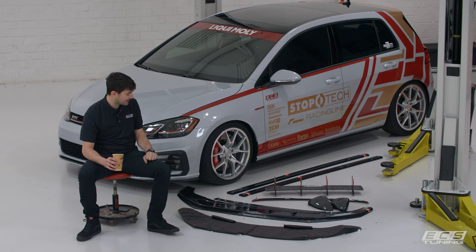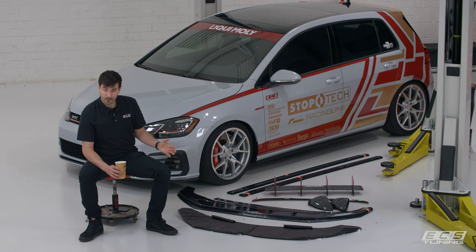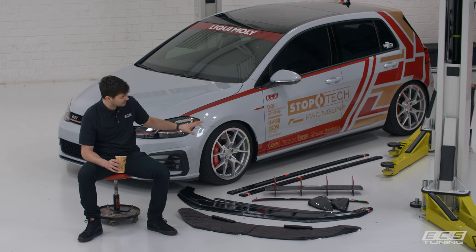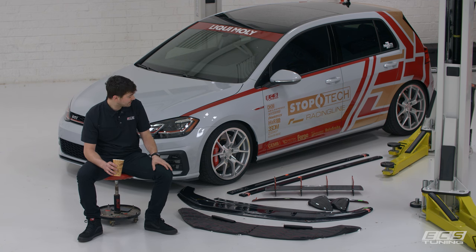Maxton Design is a European company. In Europe, they've had the MK7.5 for long enough to actually design some stuff. We were looking for a front lip, a spoiler, a diffuser, some side skirts, and nobody really has them for the car. But Maxton, we talked to them. These are pre-production. They sent them to us, so we're going to install them. Hopefully they fit well. If they fit anything like they look, should be awesome.